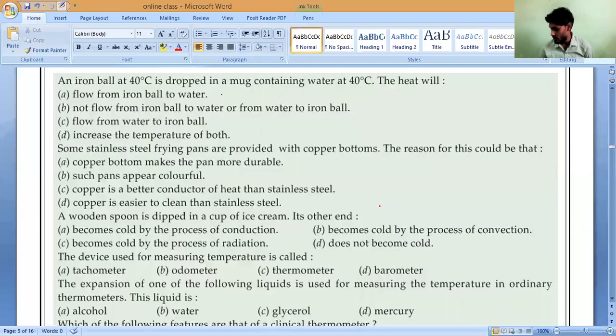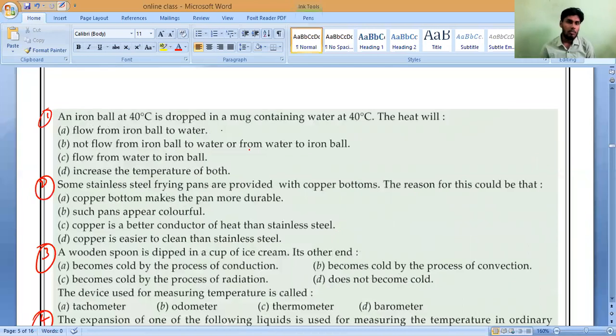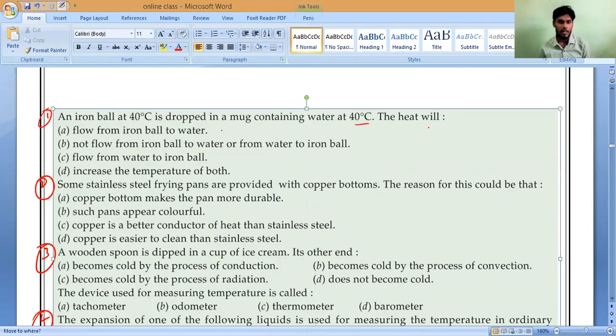So this is the first question. You can start. So this is the first MCQ, second MCQ, third MCQ, fourth one, and fifth one. Okay, solve it. First one: an iron ball of 40 degrees Celsius is dropped in a mug containing water also at 40 degrees Celsius. Then heat will be.